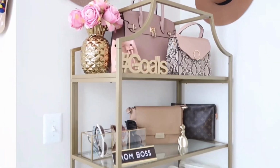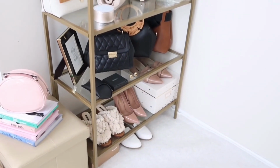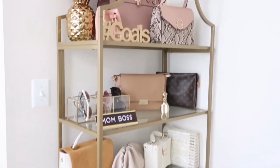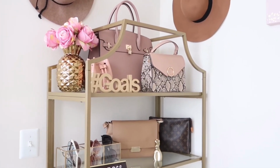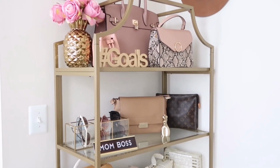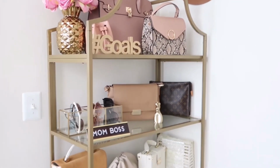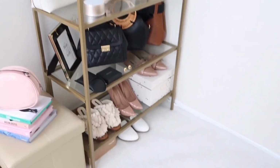This bookshelf I got from Walmart. I'll tag it. They still have it. It's I think $100 or $99.99. I'm not sure. But when I was looking for this online, everywhere else had it for more, even Wayfair had it. It was more expensive on Wayfair. So I found this from Better Homes and Gardens on the Walmart site. I think that's a Walmart brand, I'm not sure. But I assembled it myself. It was easy and I love it.